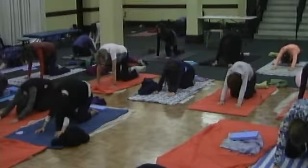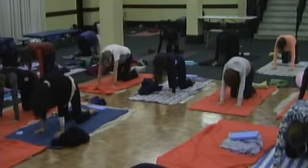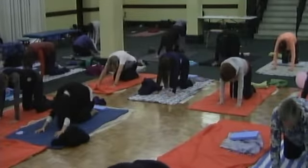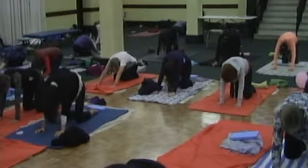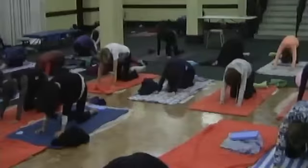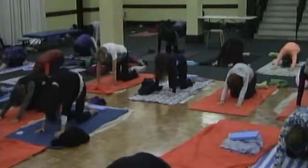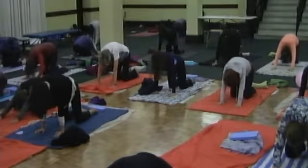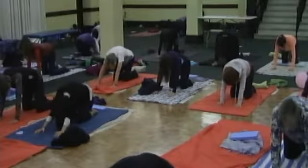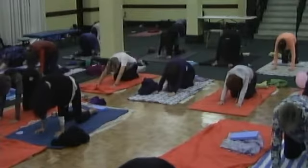And just continue many times, standing on your hands and knees, slowly lowering your pelvis to the heels, spine rounds, elbows stay straight, and the head lowers. And just connecting with the body pulls away from the hands. And continue this many times. And coming back onto all fours.